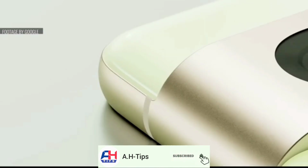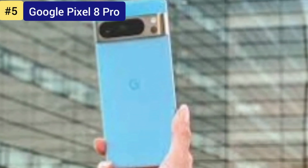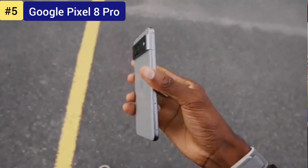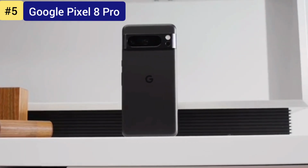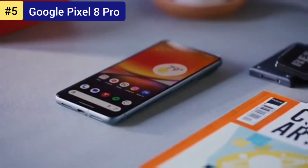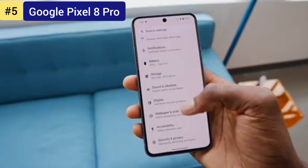Now let's get started. Number 5. Google Pixel 8 Pro, the best Android phone for battery life. In truth, when it comes to selecting the Android phone with the best battery life, there's no outright winner, but the Pixel 8 Pro is a truly excellent phone whose battery life is a key part of its offering.